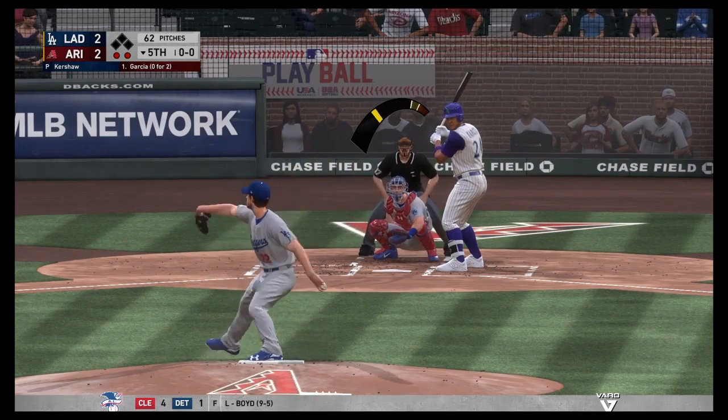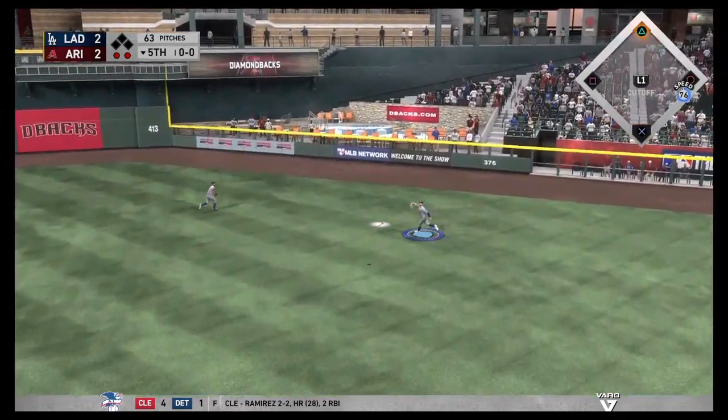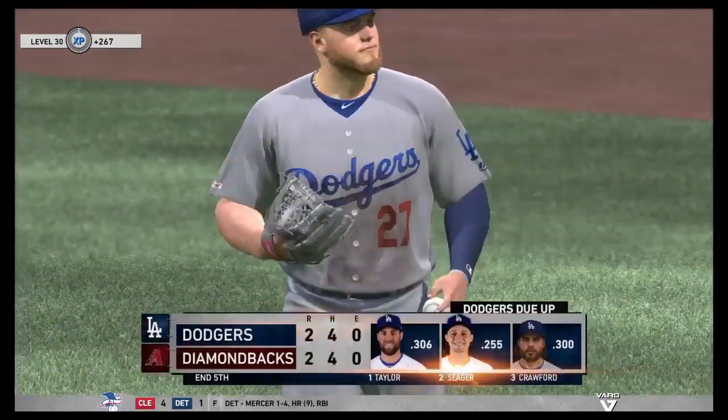There are 2 gone now, and Garcia's going to hit one into the gap. Verdugo on the move, and Verdugo's going to get there. He gets there to make the play, and that ends the inning. Diamondbacks down.